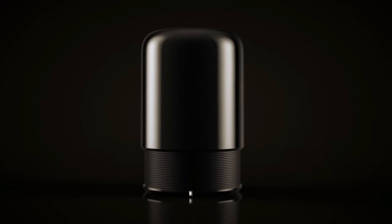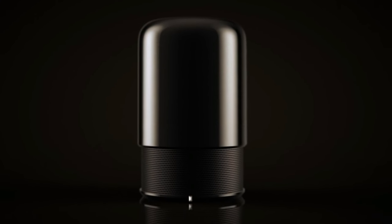Hidden Radio 2. The simplest and most intuitive wireless speaker ever. The design is incredibly simple. We've strived to remove all unneeded details and left only the essential, with no other visual distractions. Everything is about the speaker, and therefore, everything is about your music. Connecting your device is simpler than ever.